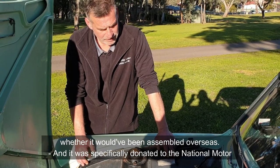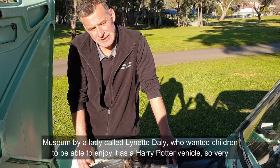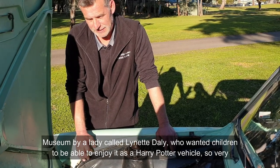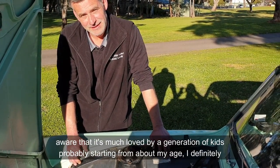And it was specifically donated to the National Motor Museum by a lady called Lynette Daly, who wanted children to be able to enjoy it as a Harry Potter vehicle. So very aware that it's much loved by a generation of kids, probably starting from about my age.